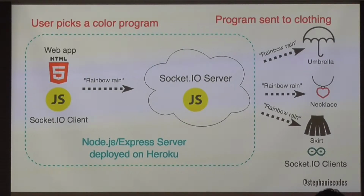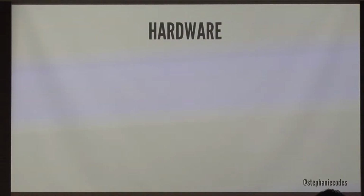Since I felt like I had a handle on the software, the coding bits, my focus was really at first on getting all the hardware working. And I needed to figure out what I was going to use to control the LEDs in my clothing. And I had a few requirements. It needed to have a small footprint. That means it needed to be really small in size because I didn't want it to really stand out in my clothing and be bulky.